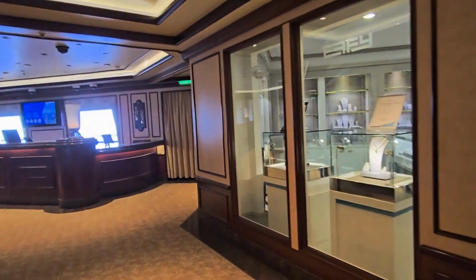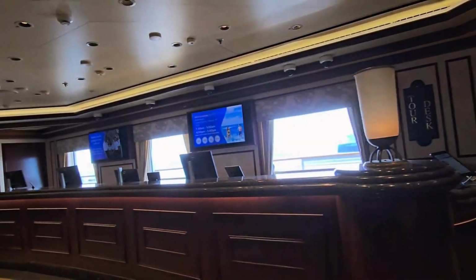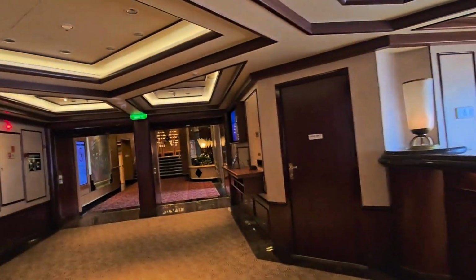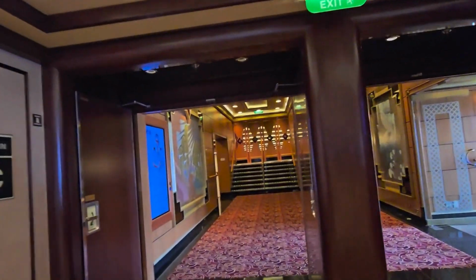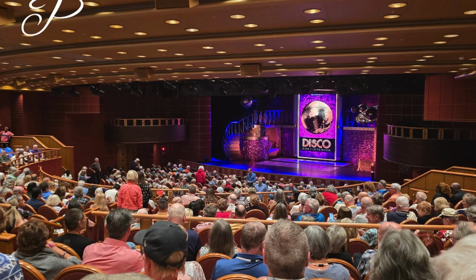They don't really have like a pub, you know, to me. I like how they have the tour desks in a separate little area tucked away back here. So to me, they got their areas kind of spread out, so you don't have everyone congregated around the same spot. And of course, here you have the Princess Theater.